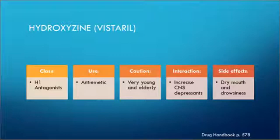First one we're going to focus on is hydroxyzine or Vistaril. As you can see, the class is an H1 antagonist. As you know, H2 is what we talk about, the H2 blockers or H2 antagonists for your nausea. It has to do with the place in the brain where this takes effect.